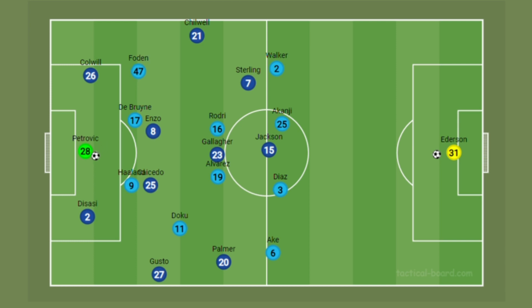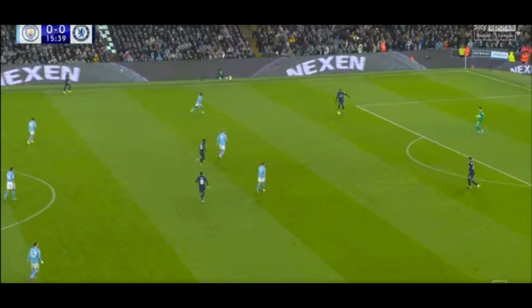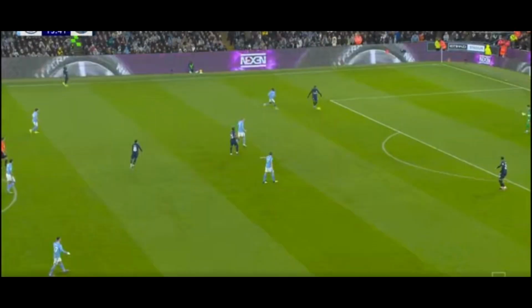Now, in some instances, down the right is where Chelsea looked quite threatening, not down the left, because down the right, Chelsea had options with good and capable players on the ball. Disasi was quite great, especially when he had the ball at his feet, because he was not afraid to hold on to the ball so that he can draw in a press and immediately play. You see the position of Haaland and De Bruyne is tying up both Enzo and Caicedo.